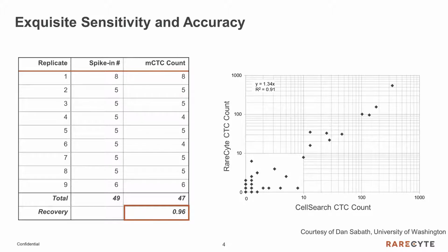To quantify CTC enumeration accuracy using our platform, we first tested spike-in surrogate samples. The chart on the left shows a typical result from one of our validation studies for enumerating spike-in cells. We deposited 5 to 8 culture model CTCs into blood samples, processed in a blinded fashion using our epithelial CTC enumeration assay, and identified 47 out of the 49 model CTCs across 9 replicates for a 96% recovery.